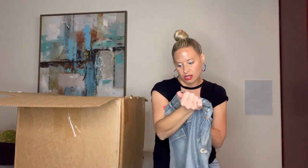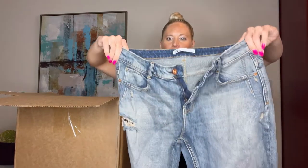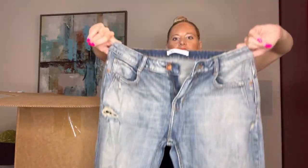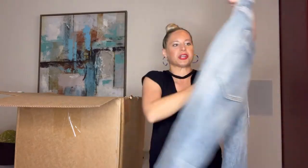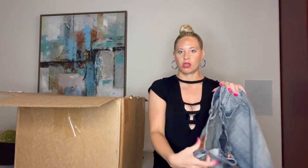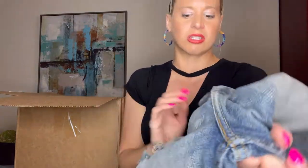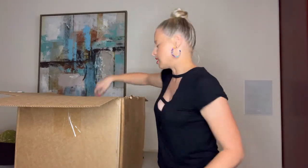Next, Zara. They are size 4. I would say these are a little bit more on trend. Zara usually holds up pretty good. Yep, nothing wrong with the inside. I always check the inside of the crotch to see if there's any wearing. It looks perfectly good. It seems like somebody wore this just a couple of times and then sent it out.